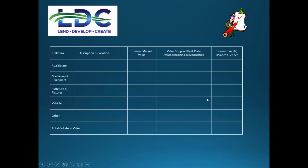So this is the page out of our application. And if it's blank, the application process stops because the business has some assets. Restaurants will give us an attached list of all the equipment that the restaurant has. What we need here is a description of the items being used as collateral, present market value, supported with documentation that tells us why you think it's worth that, and if there's any loan information on it. So again, if it's blank, the application just stops.